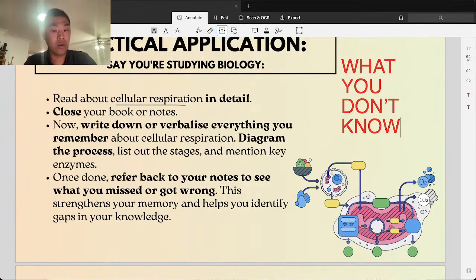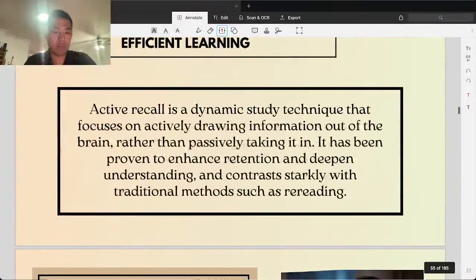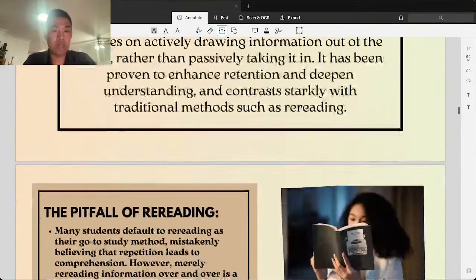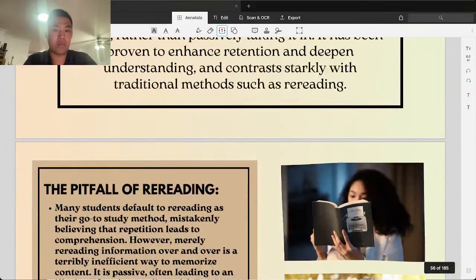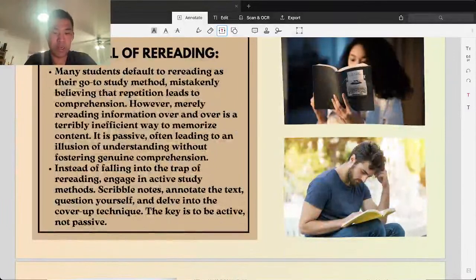So it's very important to figure out what you don't know so you can refer back to your notes and see what you missed or got wrong. Active recall is a very dynamic study technique. You can use the website activerecall.com to do a lot of this, or you can just use a simple cover-up technique. It's been proven to enhance retention and deepen understanding, and contrasts starkly with traditional methods such as rereading. Anybody who's just rereading is wasting time, it's highly inefficient.